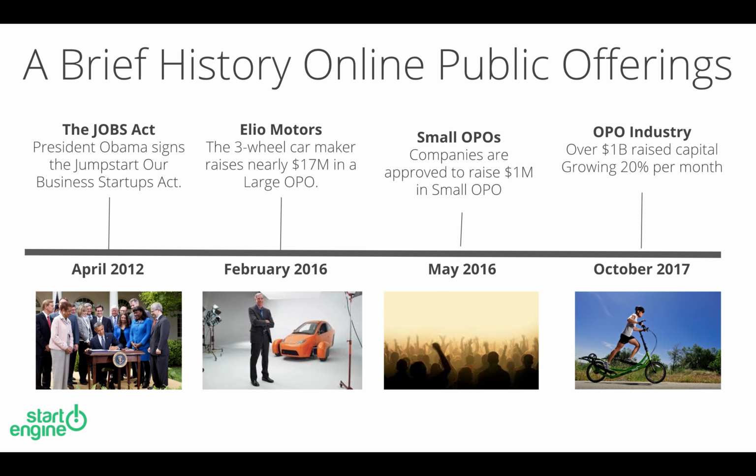The campaign closed in February of 2016 with $16.9 million in investments, and after that, in May of 2016, another regulation came into effect which made it even easier for smaller businesses to raise capital from the crowd.